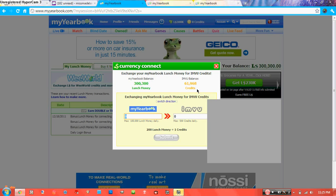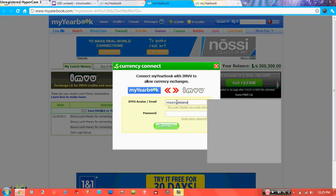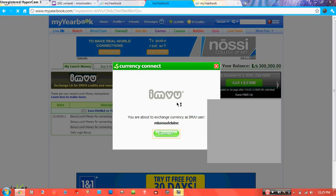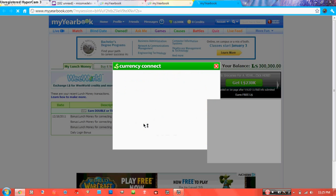it tells you how much money you have and how many credits you have in your account on IMVU. But don't do anything yet. Go to the next exchange page and connect that one. You have to do this like this, because if you don't, it won't work at all. Okay, now I've got the second one connected. Now I'm going to do the third one.